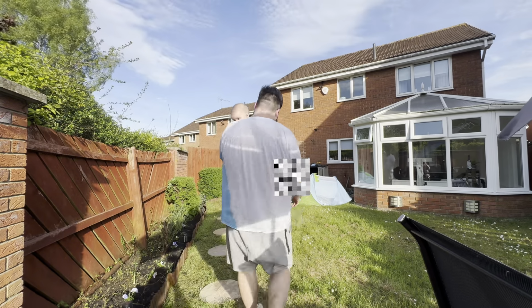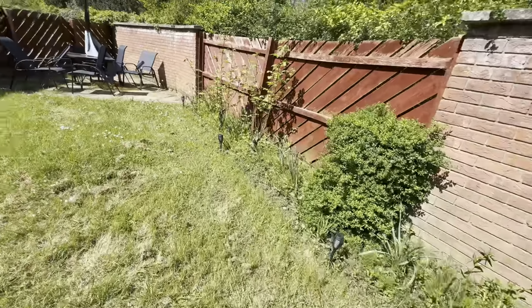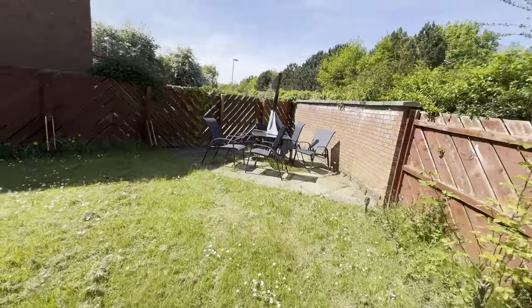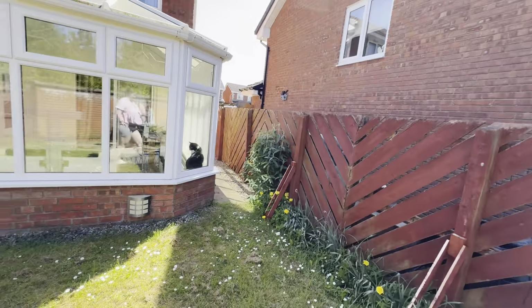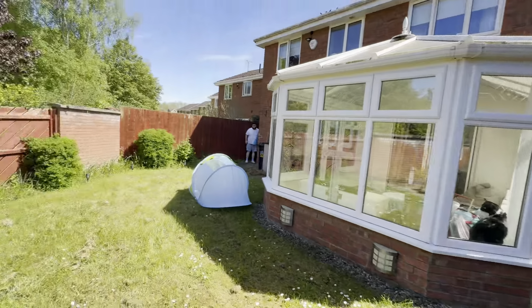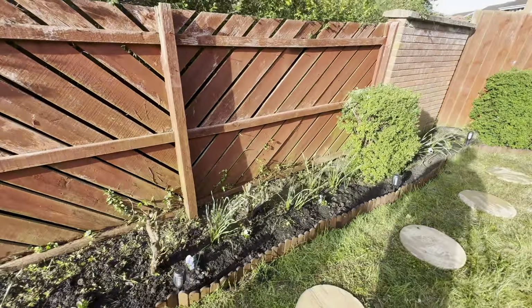So now guys, let me show you a before and after. So if you remember, this was what it was like before. The garden was really overgrown. Like, you literally can't see the difference between the grass and the flower beds right there. We've still got that side to do. We haven't touched it yet. I was pretty wiped out after the first side. This is it after. I think you can already tell how much of a difference it is.